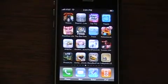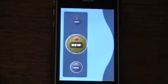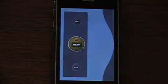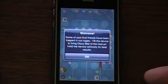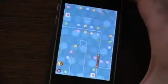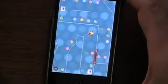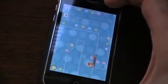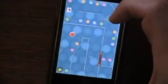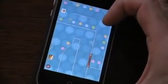A great app for kids to travel with is Dizzy Bee. Dizzy Bee comes in a free version and a couple of paid versions. I'll show you like that. We'll just do a new game. It'll start a game in progress for you, and actually give you a welcome and tell you what to do. Now, the idea is to use the bee here and tilt the phone to go get these little flowers. But some of his friends are in cages, like at the bottom here. And then the Dizzy Bee takes them and sends them back to home, wherever that may be.